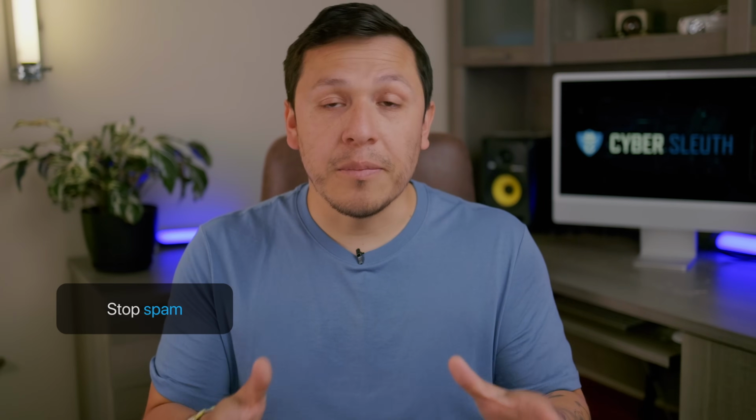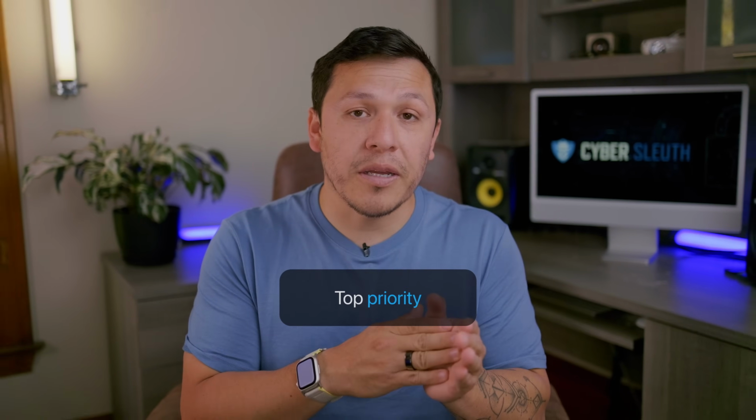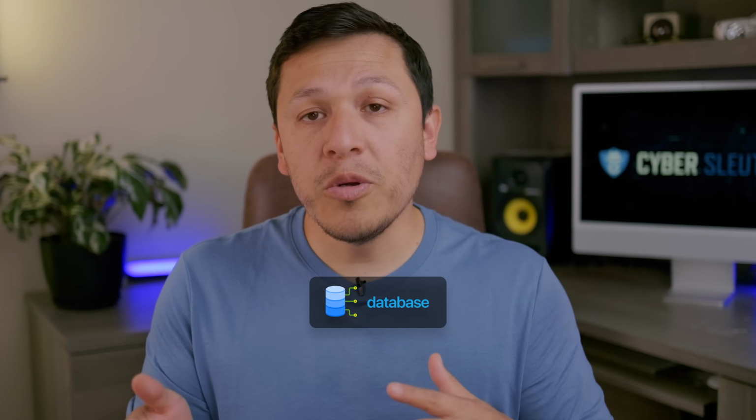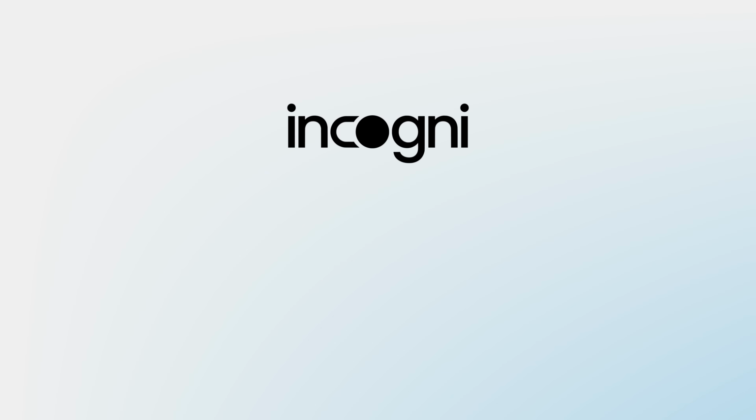If you want to stop spam, fight fraud, and protect your privacy, identifying the best data broker removal service is a top priority. These services not only help you find your personal information, but they help remove it from the data broker sites. But finding the best makes it easier and faster. We'll be comparing Incogni, DeleteMe, and Optery to see which one deserves the title of the best data broker removal service.